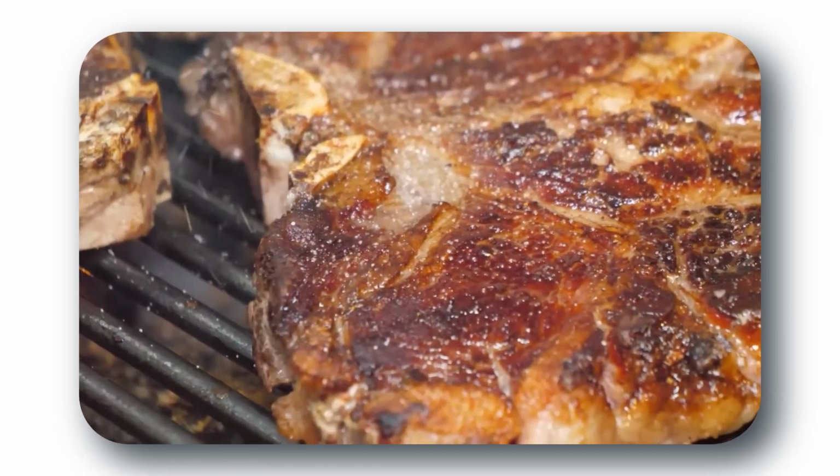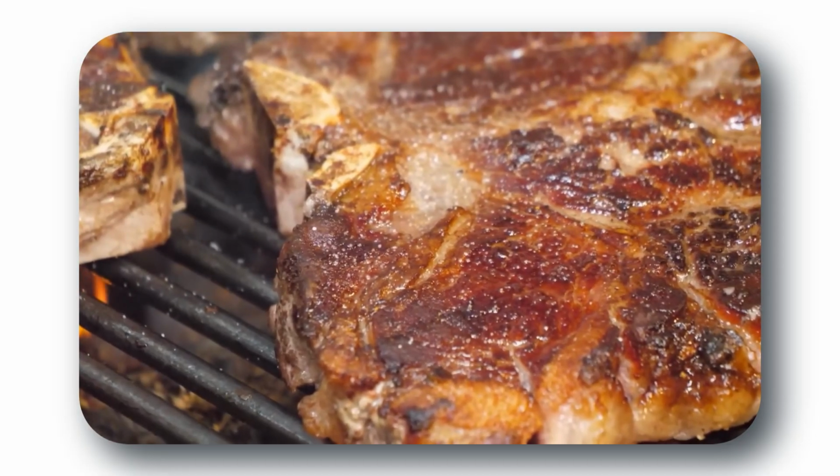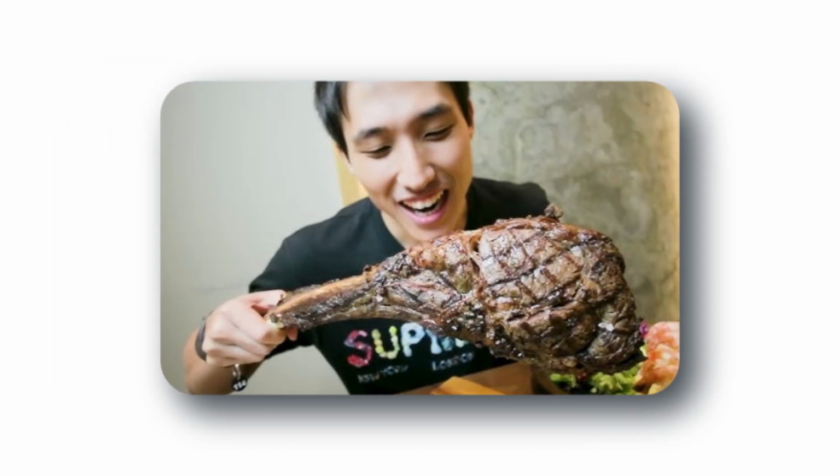People rarely remember the exact cooking temperature years later. They remember the moment it arrived at the table, the reactions, the photographs, the celebration. Because sometimes food becomes more than a meal. Sometimes it becomes a memory.